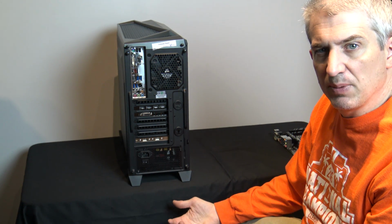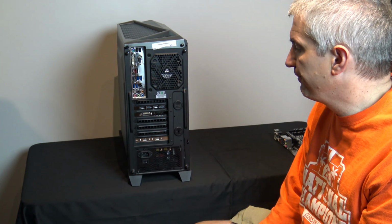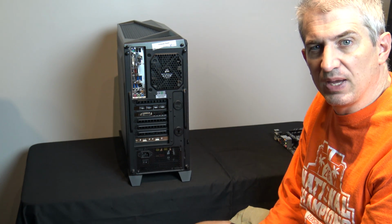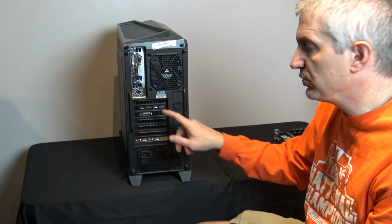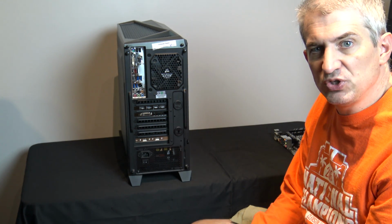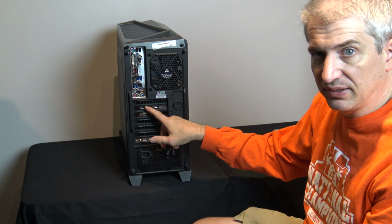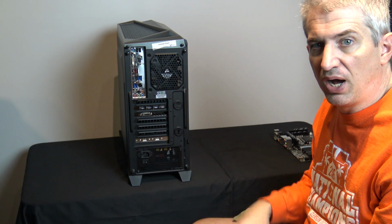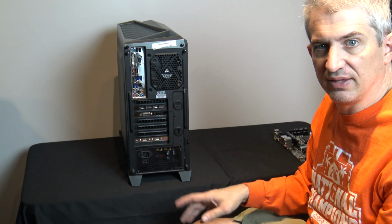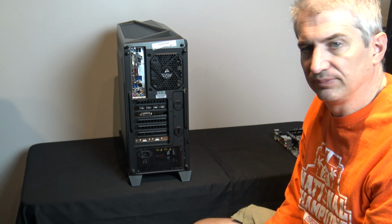But if you get the cables from us, you check the little box that says I want you to send me the cables for triple display. We'll make sure you have the right cables that you need. And just to be clear, when we do a multi-monitor system, all of the monitors plug directly into the graphics card. There is no box or splitter or anything like that. They all plug right into the graphics card.